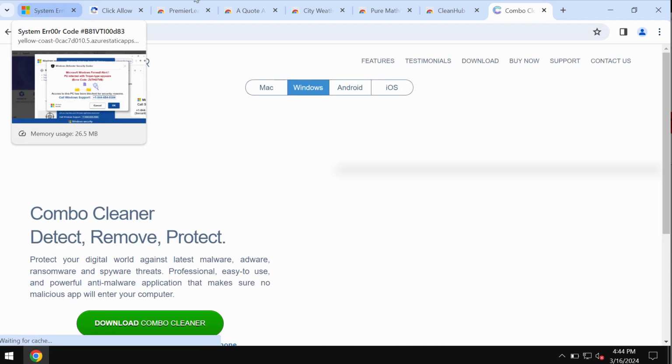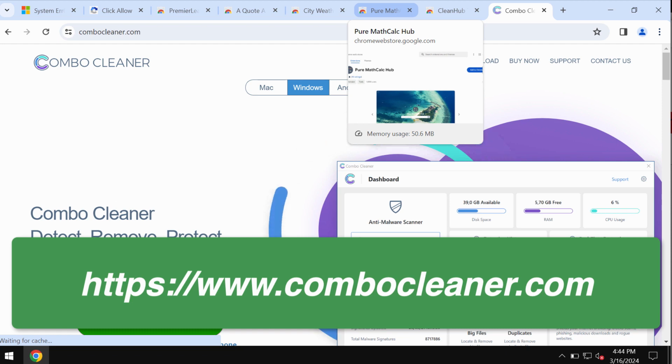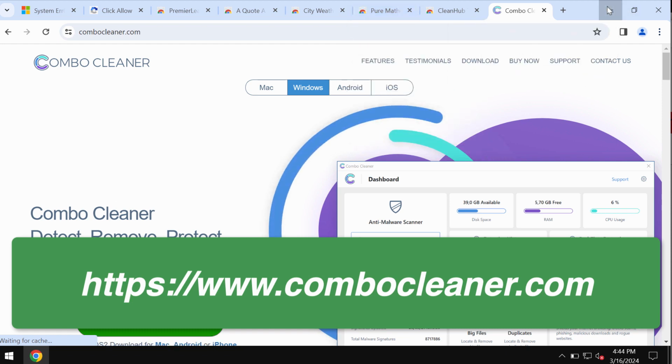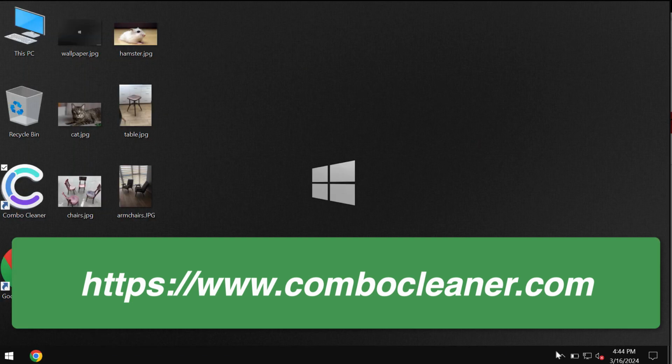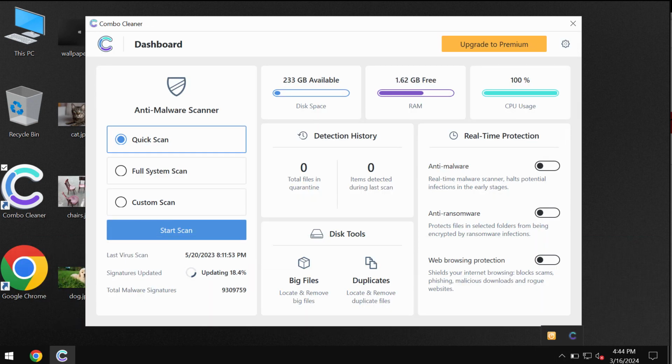I also recommend that you carefully research the computer with Combo Cleaner antivirus, which you may get on the official page combocleaner.com. So download the program, install the software, and then once it gets successfully installed, start researching the system to detect and eliminate other threats.